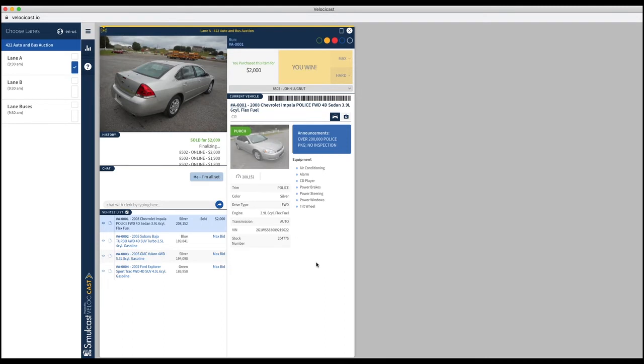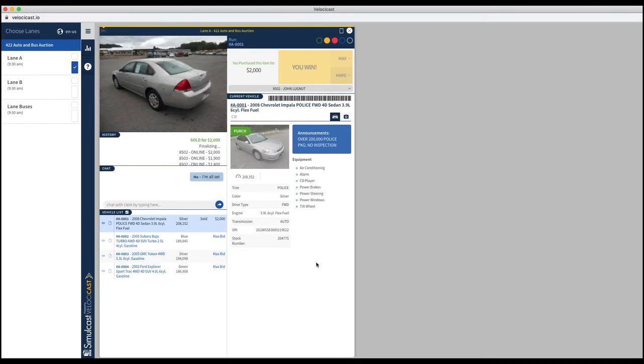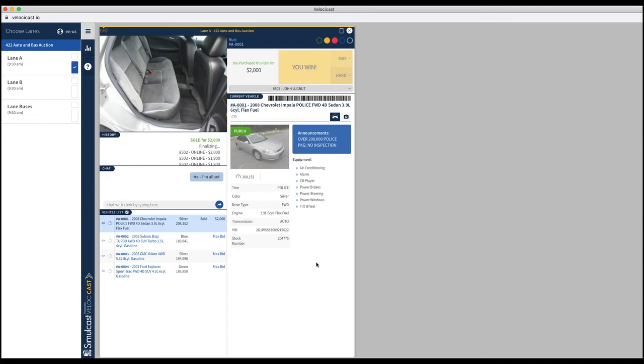Thank you, John. That's how you do it. You got to bid quick. You got to bid early. That way the auctioneer knows that you are interested in the vehicle.